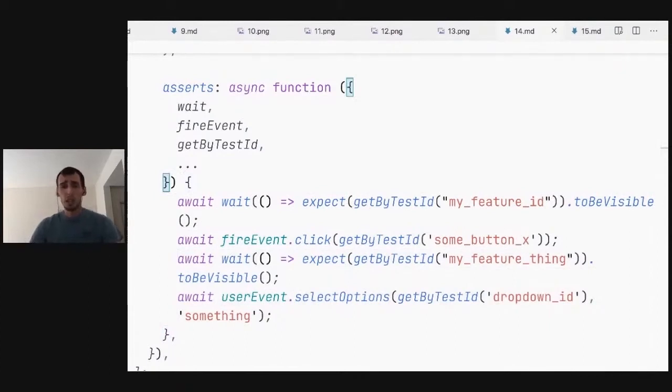The thing is, these asserts are reused between regular integration tests, which we're running using JSDOM, and these asserts are also being reused in end-to-end tests. We don't need to duplicate our test suite or anything like this. You write it once and then you can reuse these asserts everywhere.